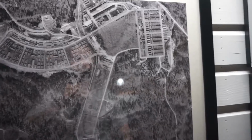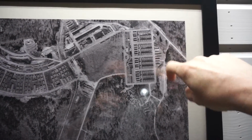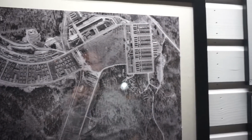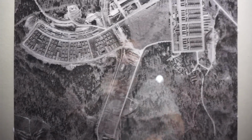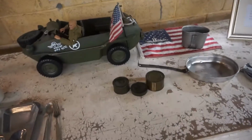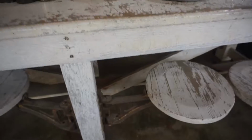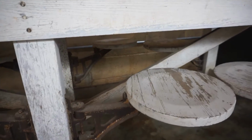So this is the original aerial photograph, and this is where we are right now. So then this is where all the pine trees were. And then there's the parade field, rifle range. Oh, look at that. This is a dining table from the mess facility, and the chairs actually swing out. That's really neat.